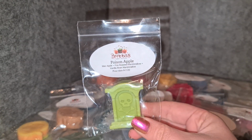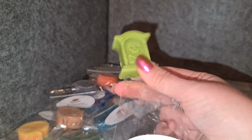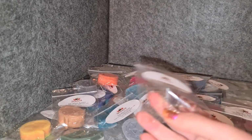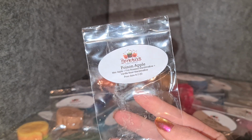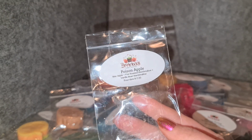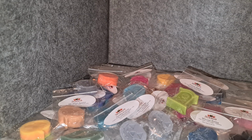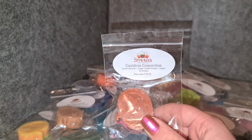Poison apple, so Mac apple, fire roasted marshmallow and vanilla bean marshmallow. So this is in a cute tombstone. Very cute aesthetic. So this is mostly Mac apple. I mean, it is getting a creaminess from those marshmallow notes, but it's pretty much just a sweetened Mac apple. So look, it's okay. Again, for me, Mac apple type scents need a bakery anchor, so I might blend that one with some zucchini bread, or maybe cookies.